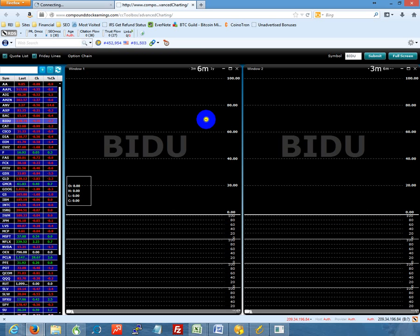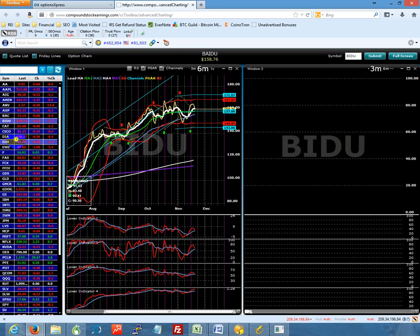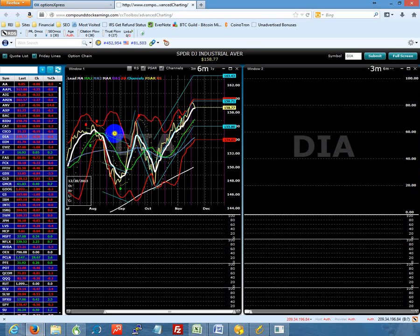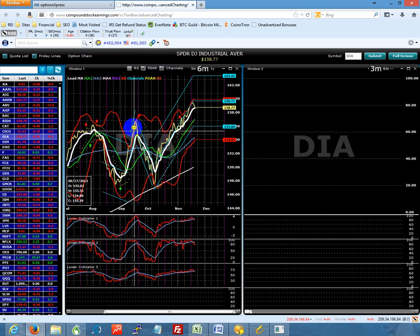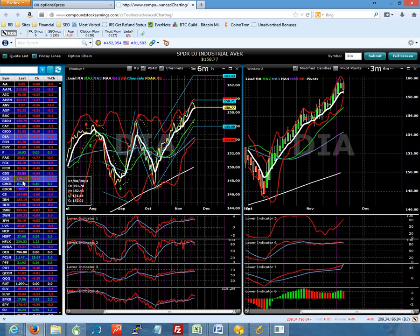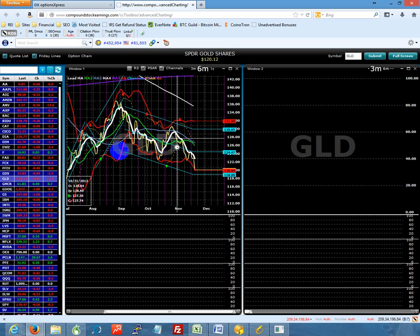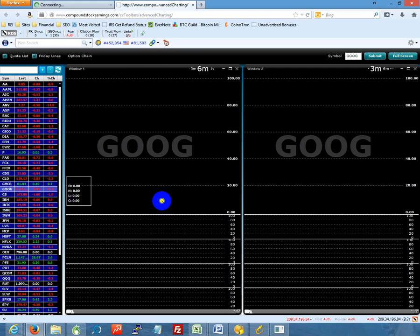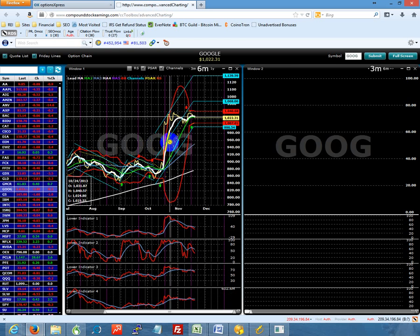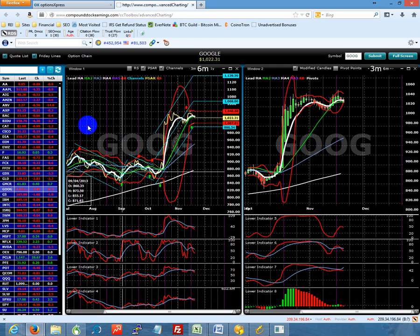Baidu, the Chinese search engine company, looking okay, not great. There's the Dow Jones, of course, the diamonds. You can see we channeled here for a bit and then it broke out, so that could be a good play. Let's see, GLD. Nope, that's not what we want. Let's look at Google. Google popped on that earnings report a month or so ago, and since then it hasn't done a whole lot.